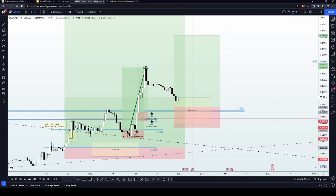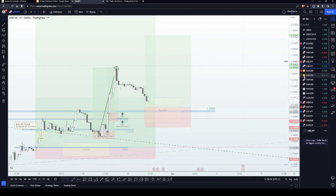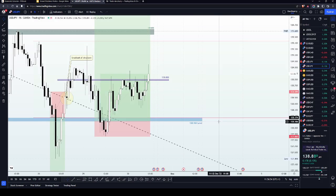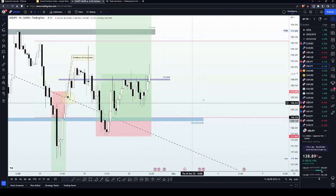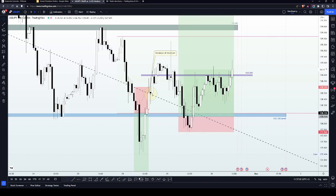So let's move on to the next pair, and the next pair I'm going to be looking at is the USDJPY. On the USDJPY, we're already profitable on this pair as buying opportunity has started coming in here. So where were we during the live session yesterday? Well, we were around the 138.100 level here, where I told you that we already have a breakout of this trend line, and from a technical standpoint, we should be expecting that price will come back to do a retest of that structure.